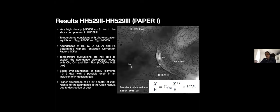We also observe a slight overabundance in heavy elements with respect to the abundance obtained in the Orion Nebula. Although the shock can destroy dust and release part of some elements to the gaseous state, this overabundance also affects some noble gases, which are not depleted into dust. So this may be due to an inclusion of hydrogen-deficient material from a peripheral area of the accretion disk of the source of HH 529 that has been entrained into the bow shock. Although there are several studies in the infrared that show indication of this possibility, this hypothesis requires further analysis.